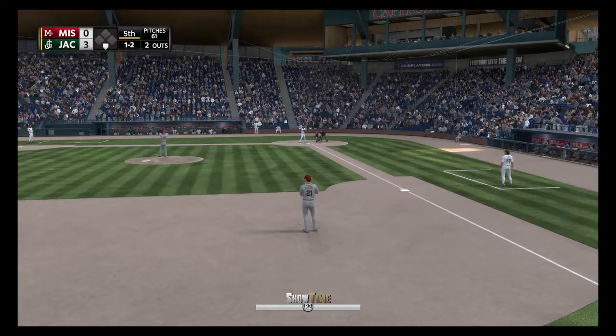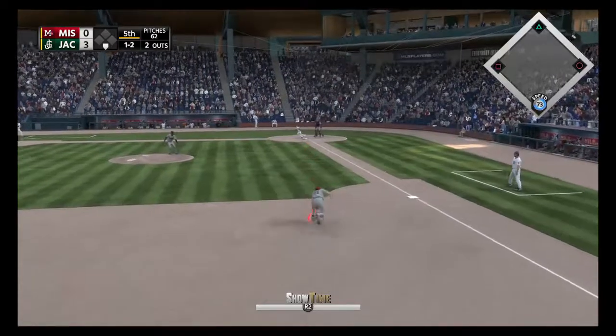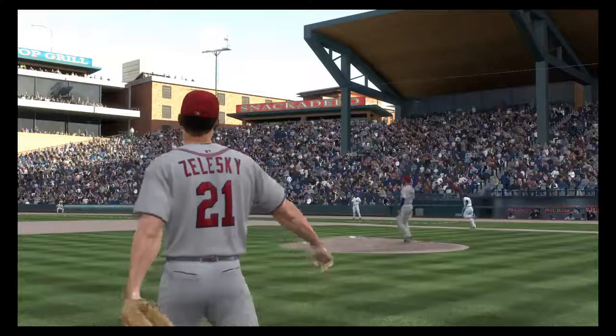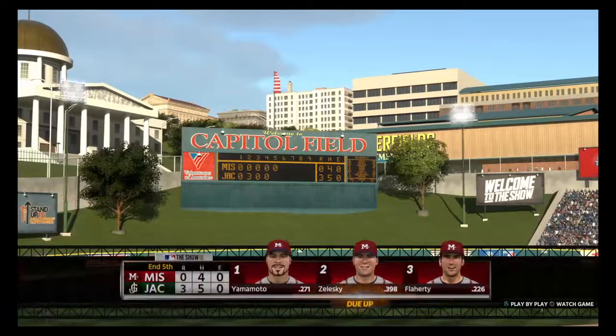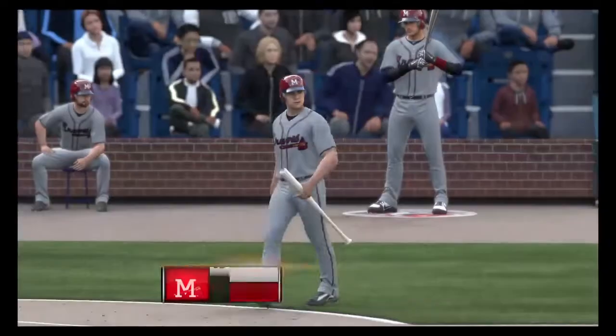The 1-2. This one's down to third. Fielded. Throw to first will get him easily, and the side is retired. So they're held in check here this half of the inning. We're through 5 here at the ballpark. Jackson leads this one 3-0.